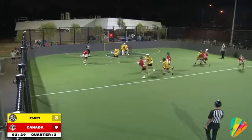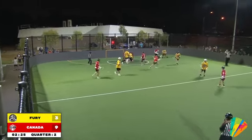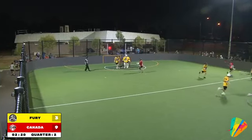Bit of awareness, bit of learning from what's been going on throughout the game. Canada, once they get that ball down back, they're so quick to break away, but this time it's not going to matter. Connor Scott gets the shot off on Deshaun, but he's up to the challenge and makes a good save.